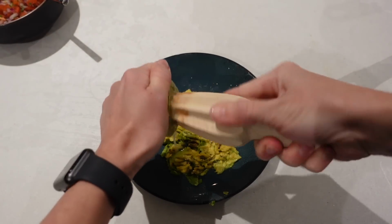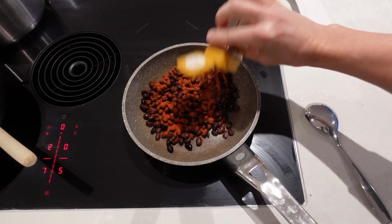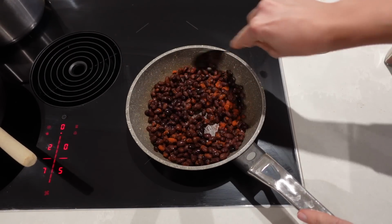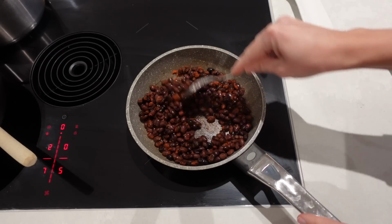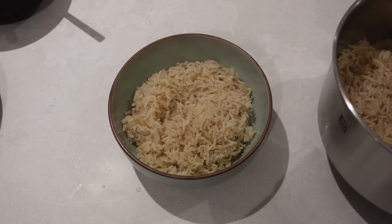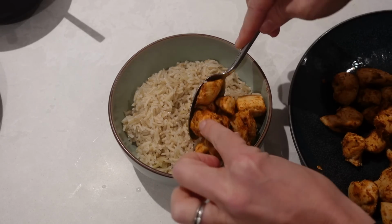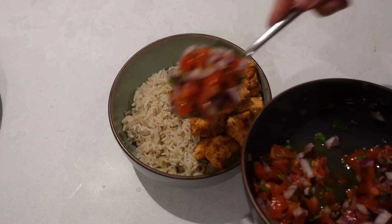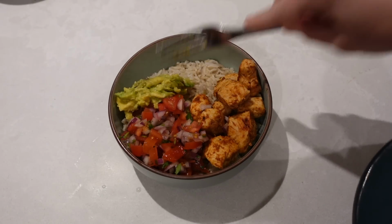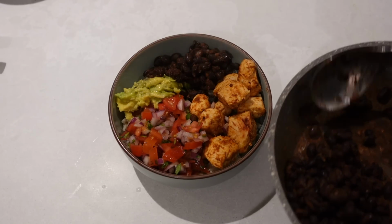When it comes to my black beans, I'm just literally going to heat those through in a frying pan with some smoked paprika in it, and that's ready to serve up on the side. While all that is being made, I will be cooking up some basmati rice too. Once everything is ready, you can then put everything together in a bowl. So I will put my rice on the bottom, I'll put my chicken to one side, my salsa on another side, my guacamole in another bit of the bowl, my black beans in another bit, and then to finish it off, I'll put some rainbow chard on the top as well.